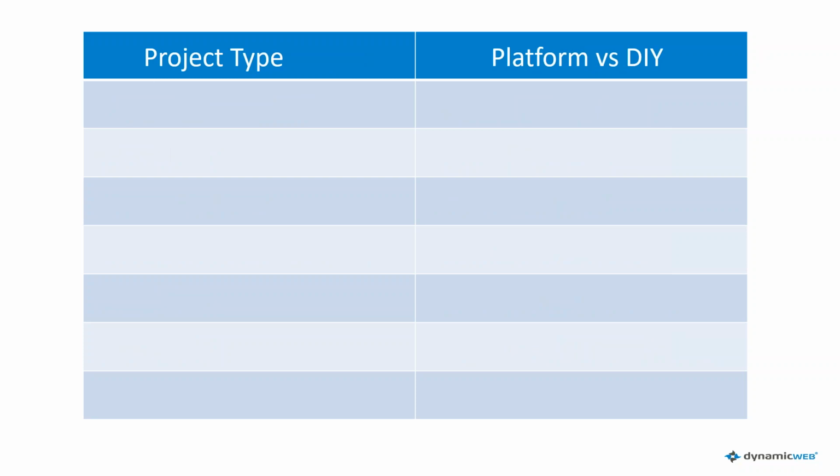All right, so next one here, I took some time to write up some project types of what you can imagine a project of this sort, and should that be a platform or DIY? Now these are my estimates based on looking at all of the sales that came into our world, and including my other experience with custom development. But I'm open to discussion around this, and if you want, you can write a question related to this part. So let's start.